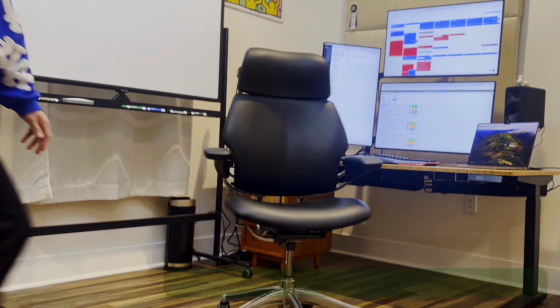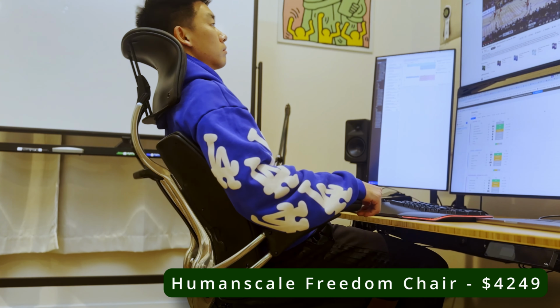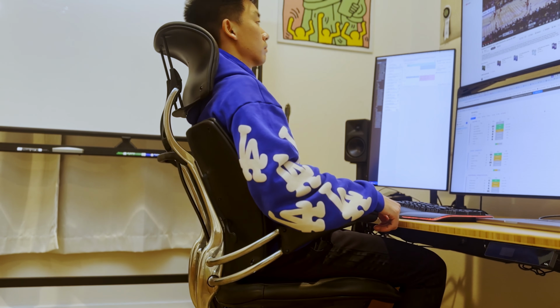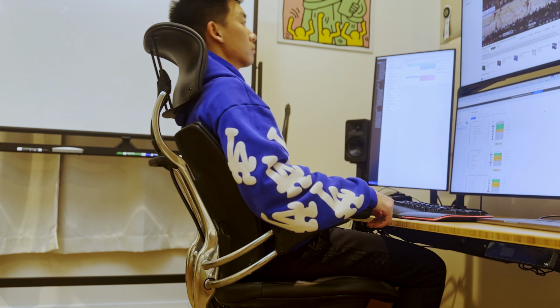I would argue that a great chair is more important than a great desk because your body is sitting on it for hours, and so the right chair can make all the difference in the world, preventing back pain and improving your posture. My chair here is the Freedom Chair from Human Scale, and I love it because of its self-adjusting recline feature, which basically means that it gives me the perfect support needed depending on how far I lean back without needing to fuss on any levers or knobs.